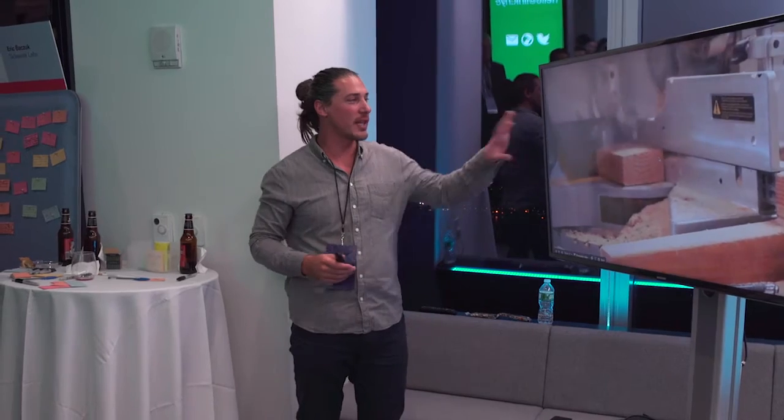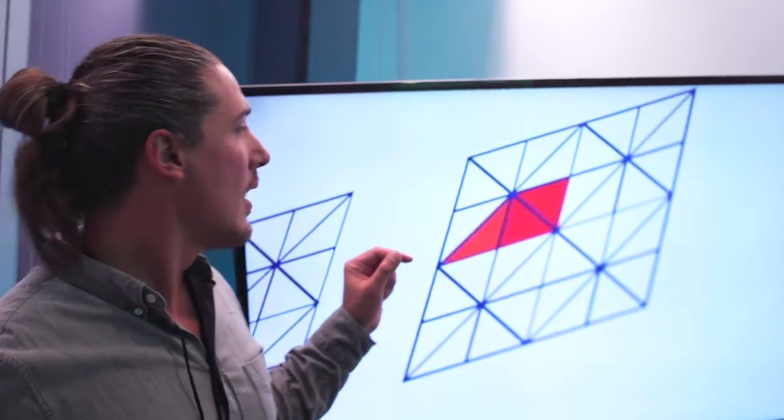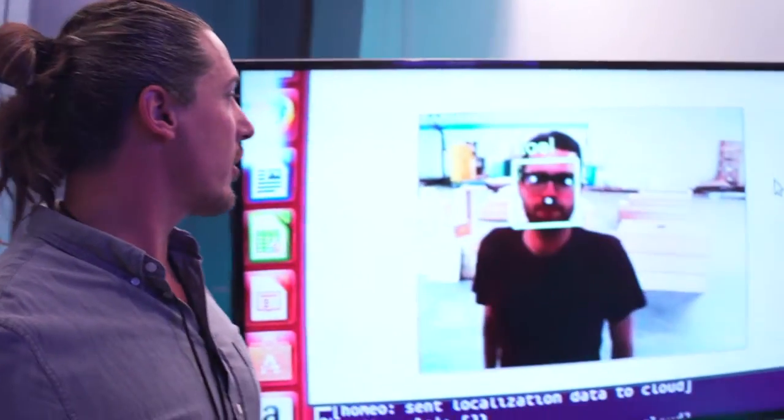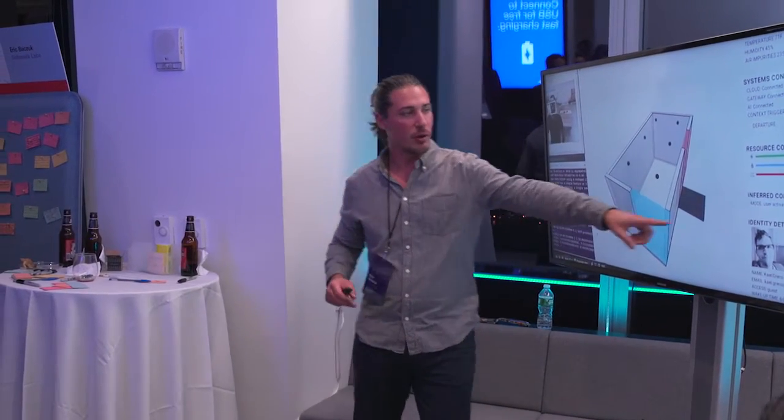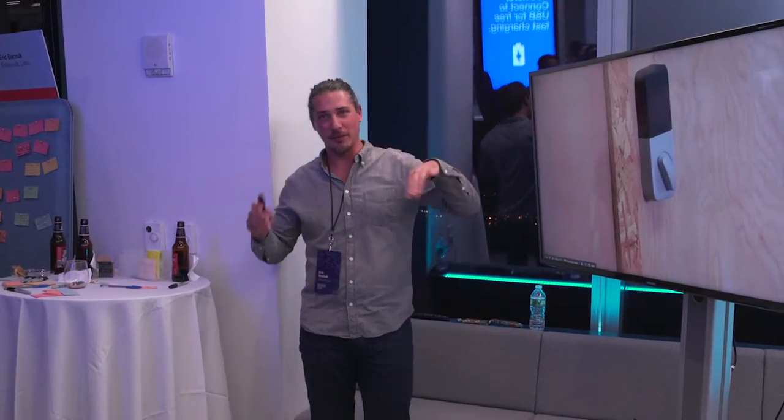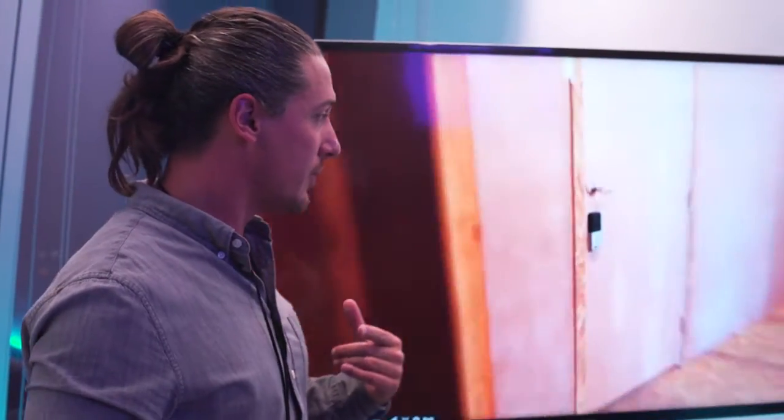So we have a full-scale mock-up that we built, and we have fake furniture and things in it, and experiment with a bunch of different sensors. This is a floor sensor that we have for measuring footprint and signature. Facial recognition unlocks the door, loads your user profile, which turns on your lighting, your preferred settings, unlocks the door for you.